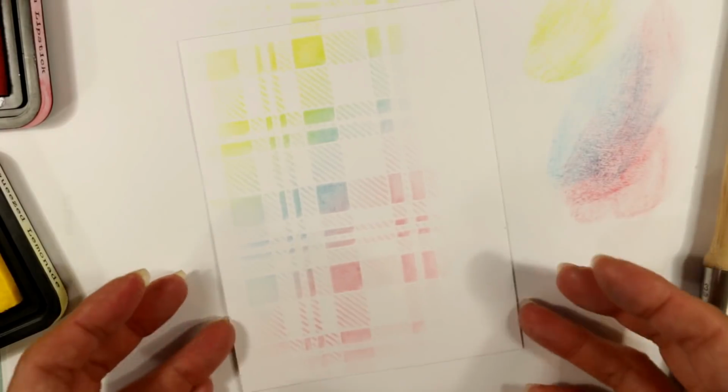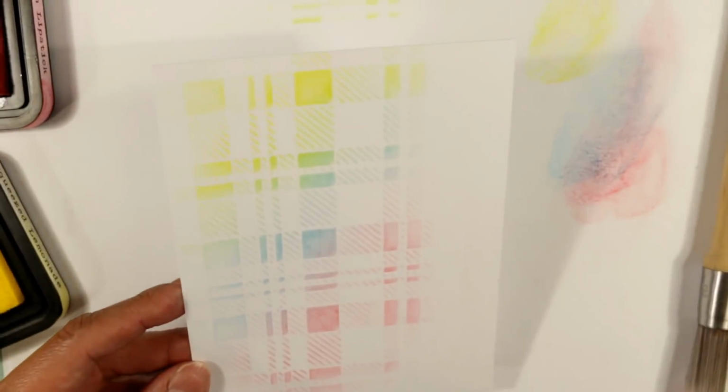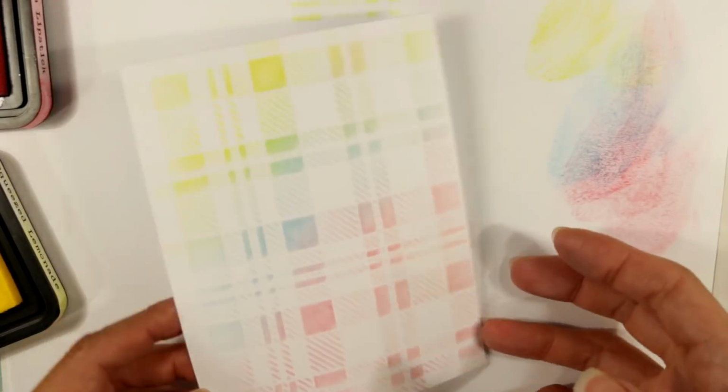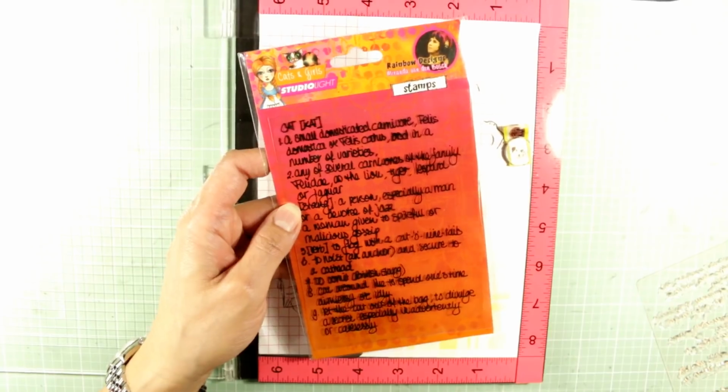I absolutely love this. So I just smear the ink into the bristles of the brush, wiping back and forth. I'm holding the brush really low onto the bristles, and I'm just wiping back and forth. And look at how pretty that is. Oh my gosh, it's like a little rainbow. Now I wanted to extend the stenciling area further than the actual stencil width itself, so I'm just flipping it over and you can see you can make a continuous plaid that way.